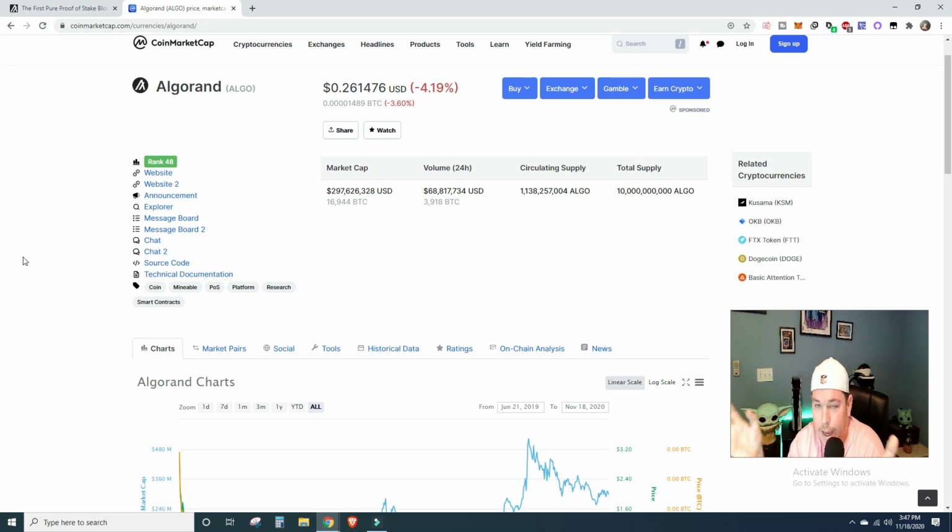So today we're going to be looking at Algorand. We're going to go over the coin market cap, the volume, the supply, and so on. And then we're going to take a little bit of a deep dive on the website and talk about the mobile wallet. So with that said, let's get right into it.